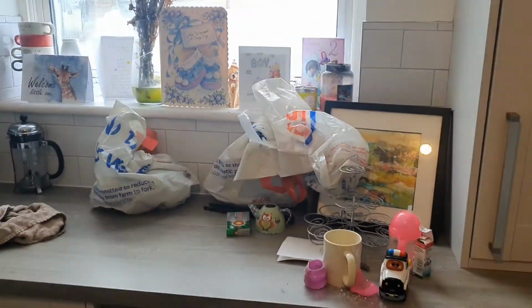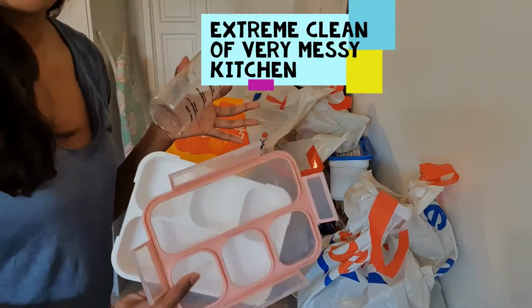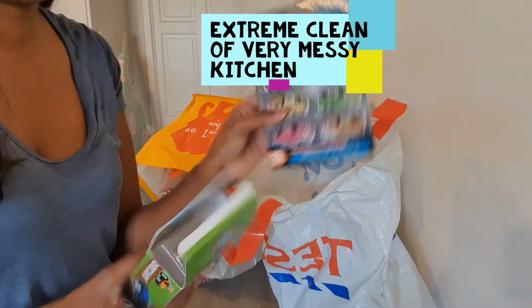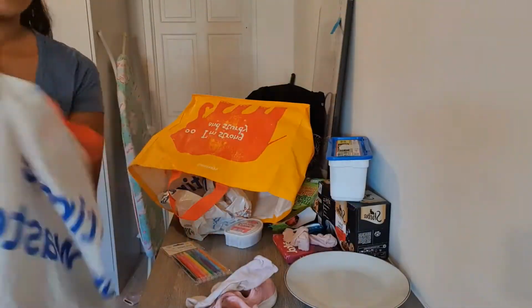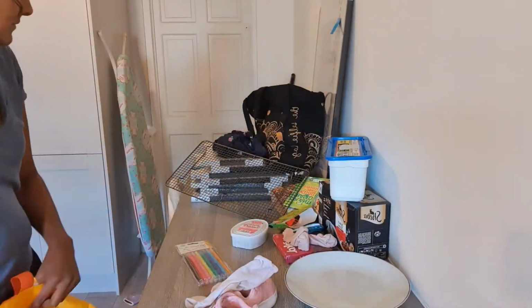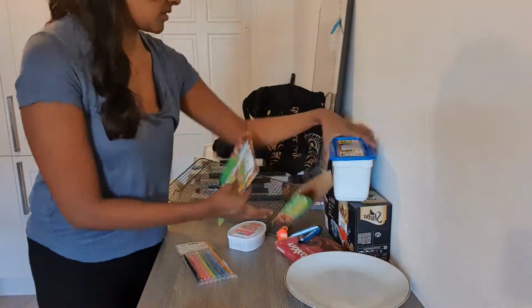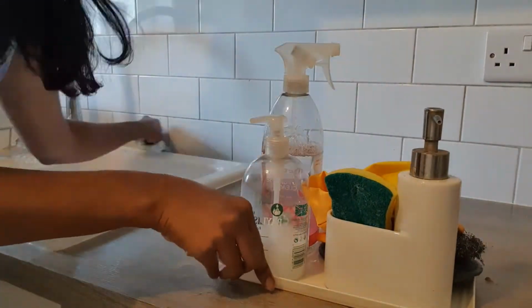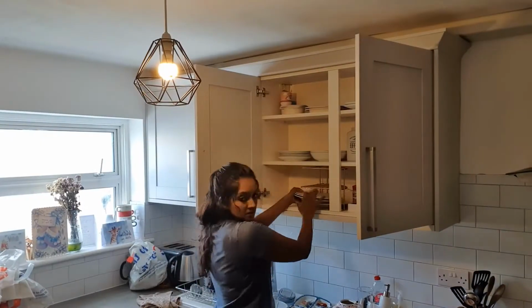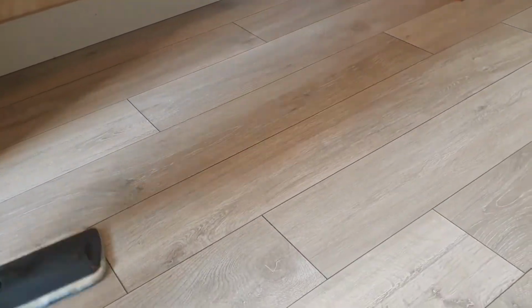Hi everyone, this is an extreme clean of my kitchen. It was an absolute tip. We had 3 or 4 days of just not doing any cleaning. I wasn't very well. So yeah, basically it is an extreme clean. There is tidying, there is putting away dishes, there's wiping down all the surfaces, the floors. So yeah, it was a real kind of tackling a massive mess.